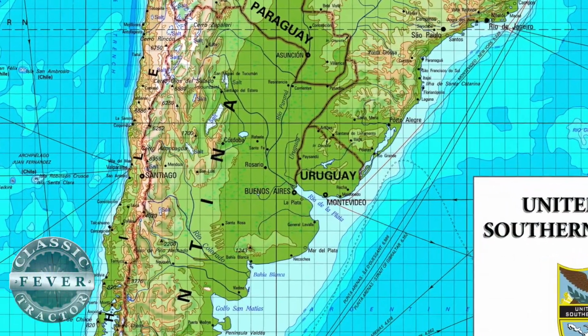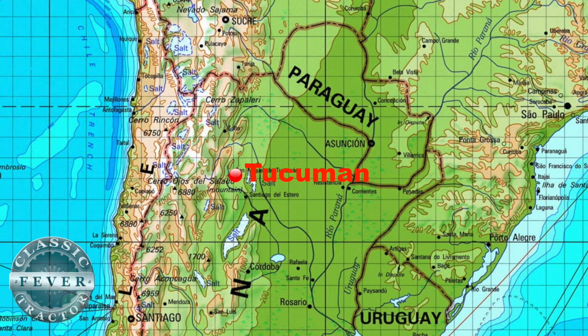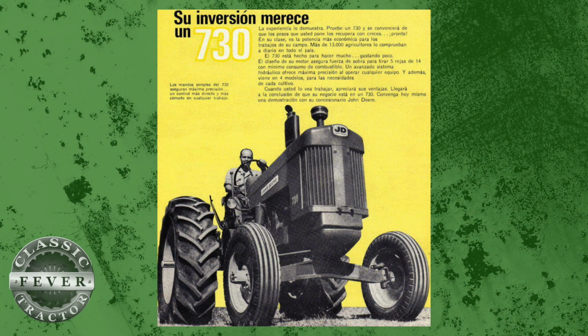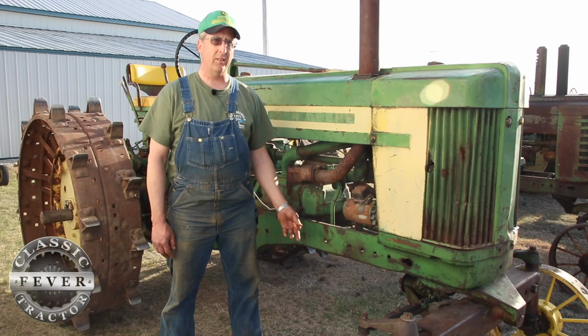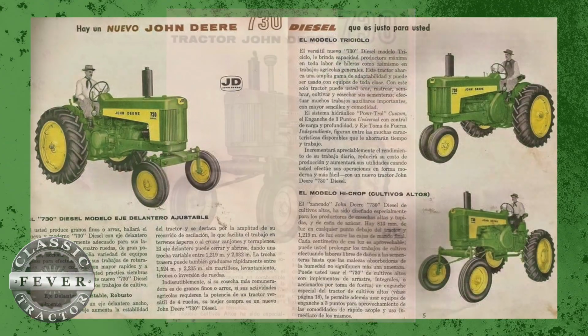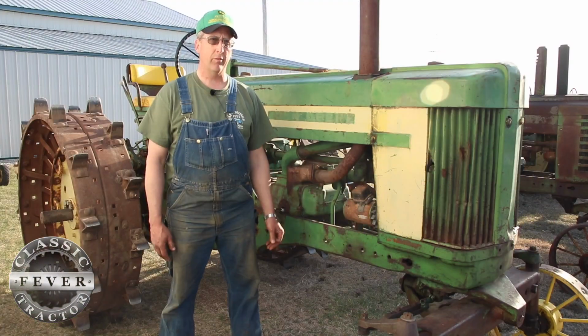We flew into Buenos Aires and then drove to Tucumán, which is in the tropics, is where they used the high crops. They continued to build 730s in Argentina after they quit building them here. They built them until 1972 in Argentina, and they quit building them here in 1960. Quite a big percentage of them, comparatively, were high crops because they were primarily growing sugar. You're using them for sugar cane.